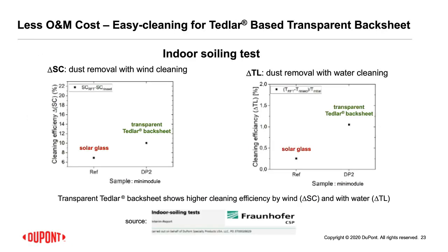What I wanted to point out was this other part, because I did mention some advantages in operations and maintenance around soiling. The Tedlar-based backsheet being a fluorinated material is naturally hydrophobic. So again, we have been doing some actual experiments with Fraunhofer. This is another part of Fraunhofer, and I'm showing you some interesting results over here.